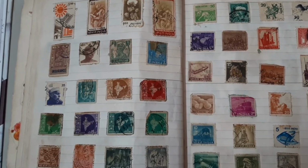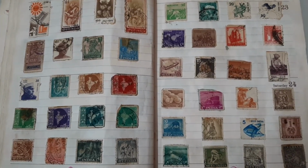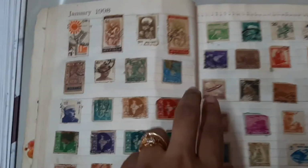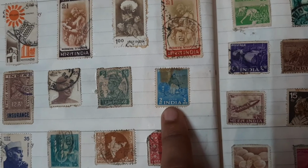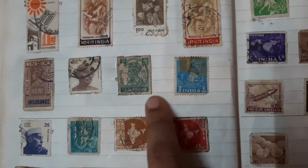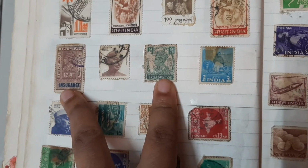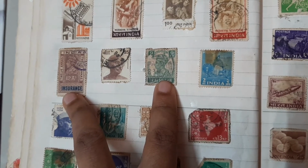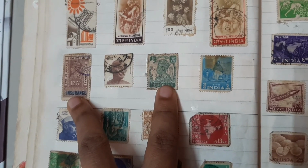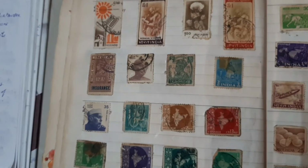Here I mostly have stamps with the map of India in different colors and different denominations. I also have stamps which are of denomination less than a rupee. For example, you can see it's 2 annas showing a lady weaving cloth using the charkha. And these two have the images of George VI, who was the monarch of the United Kingdom and Dominion of the British Commonwealth when India was gaining freedom in 1947. So he was concurrently the last emperor of India.